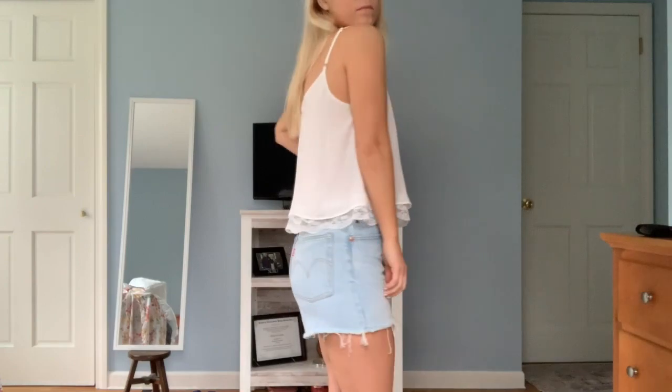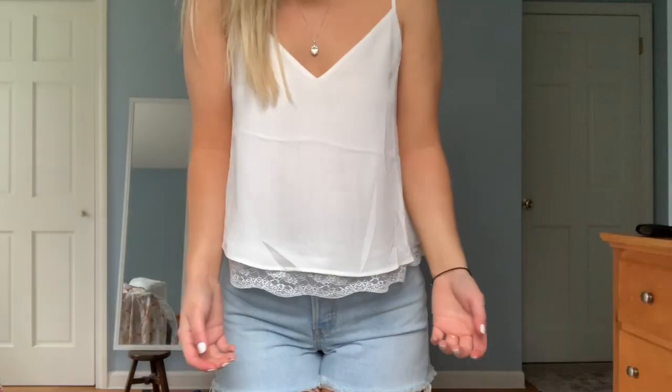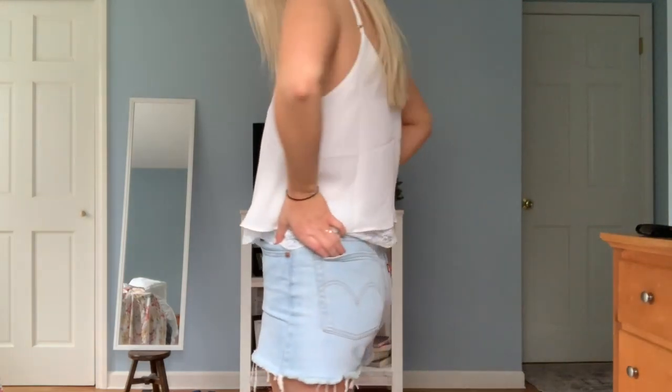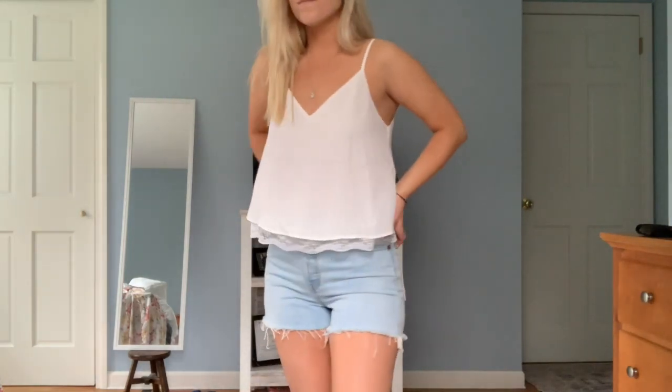It's just a basic white top from Forever 21. It's a size small. I love the crochet at the bottom. It just makes it so cute. It's light for summer, and again, I love the color white with a nice tan glow for summer.